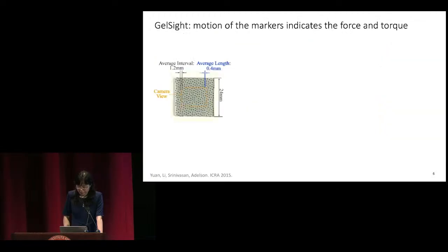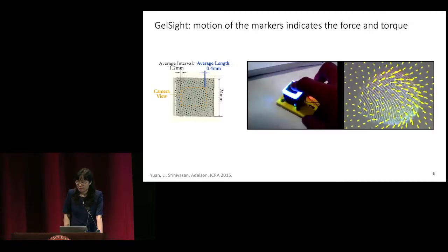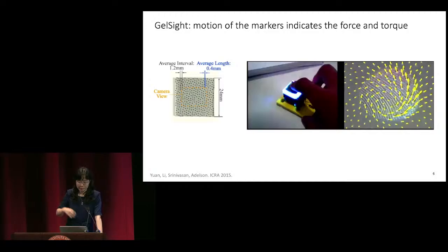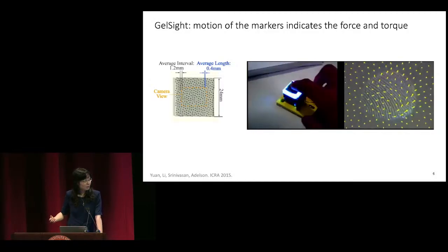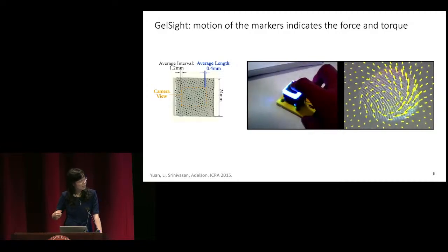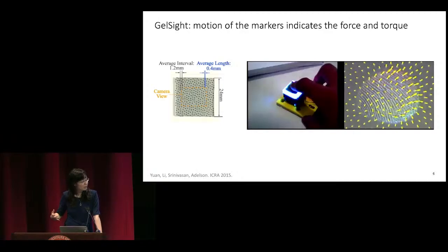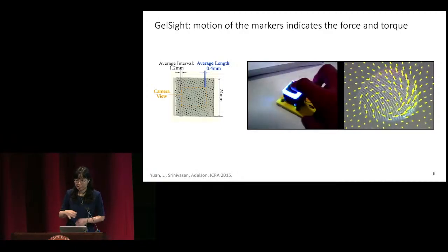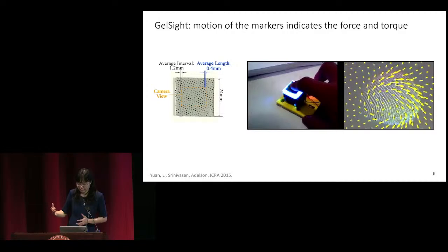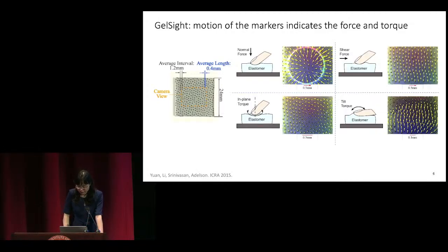Another thing we have been doing is to paint some black markers on the surface of this soft elastomer and track the motion of the markers. They're extremely helpful in telling the planar deformation of this soft elastomer, for example, when a human is twisting around on this surface. On one hand, we can see the geometry, which is the fingertip of this human. But on the other hand, we can also see very clear rotational patterns by tracking those black markers. That tells about the contact force and the torque.